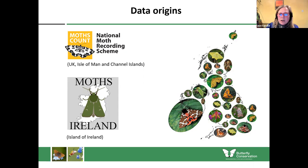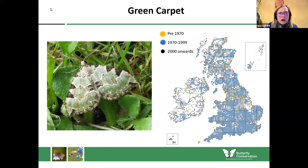So with all this data, 25.6 million records, we had lots of data to check. One of the first things we did with this was check the validity of the data and we produced provisional distribution maps of species. And here's the map of the green carpet. And the maps have three different date classes on there. So the yellow dots are pre-1970, the blue dots are 1970 to 1999, and the red and the black dots are for 2000 onwards.